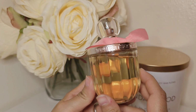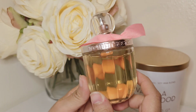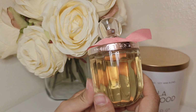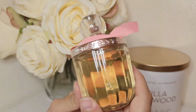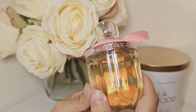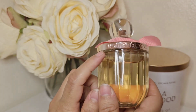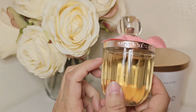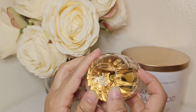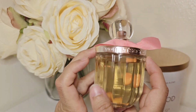This one I'm so sad to let go. Like this is getting hard, guys. I don't want to let this go because I love the way this smells. But it's not intriguing enough that I'm thinking about it or wanting to wear it. And this is a Women's Secret, My Secret, or something like that. Is it? Yeah. Oh My Secret by Women's Secret.